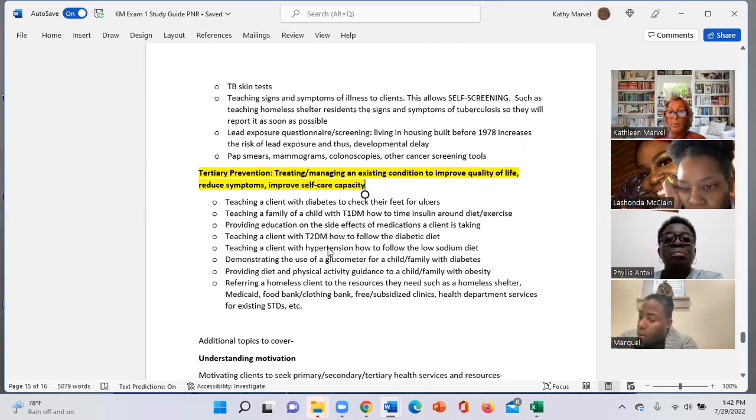Here, this one is about hypertension. Teaching clients with hypertension how to follow a low sodium diet. They already have hypertension, right? If you're demonstrating the use of a glucometer, then they must already have diabetes, right? This one is obese people, providing diet and physical guidance to child and family. You get the picture, right? They already have something.